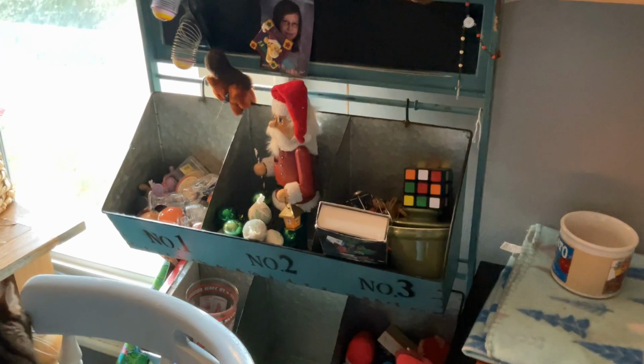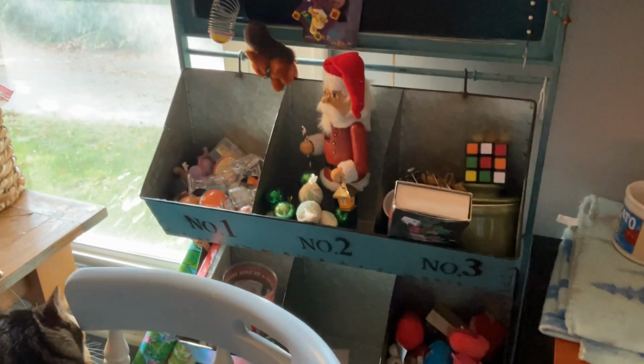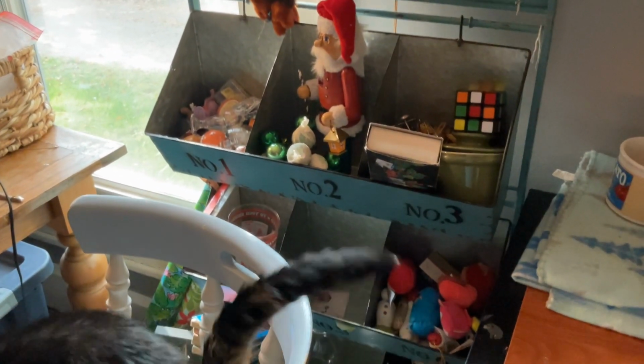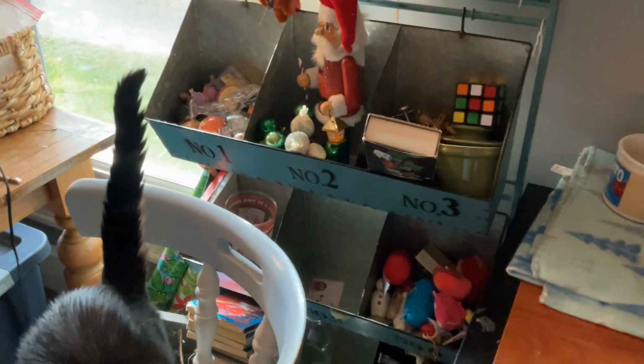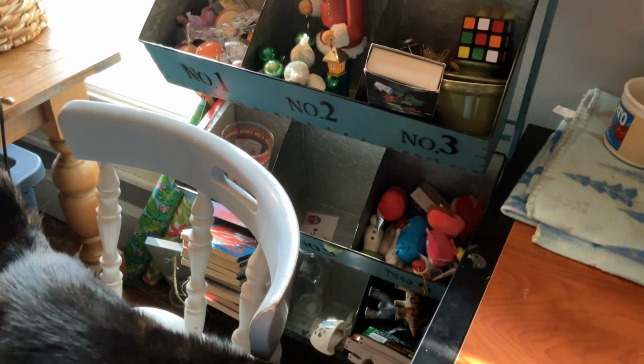Over here I have this little, I don't even know what you want to call it. It almost looks like a remake of the things they used to have in a hardware store where they would put like the nuts and bolts and whatnot in it. I found it and I thought that's really cool. So I put things in there that I'm going to list on eBay so that when I get ready to do listings, I can just pull things out. I usually pull them out the day before for the next day and have them ready. Hi, buddy.